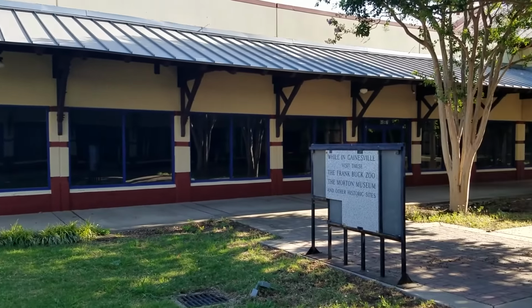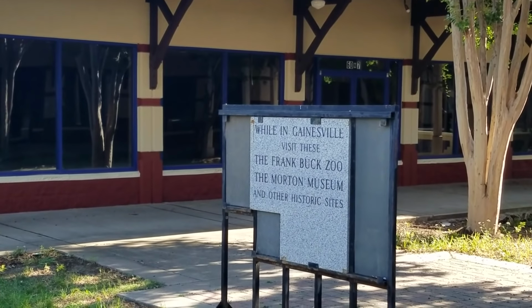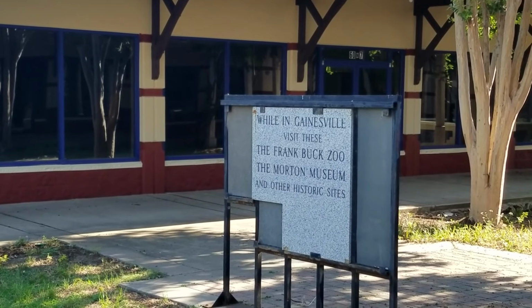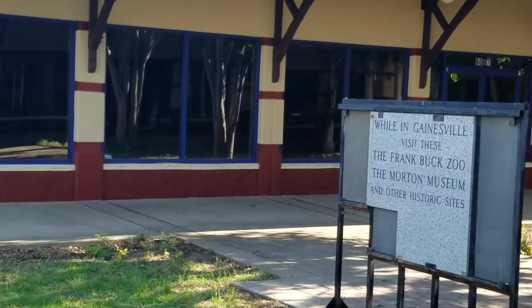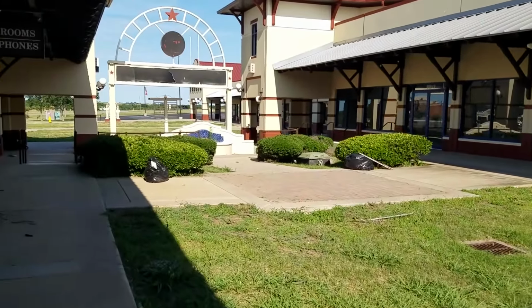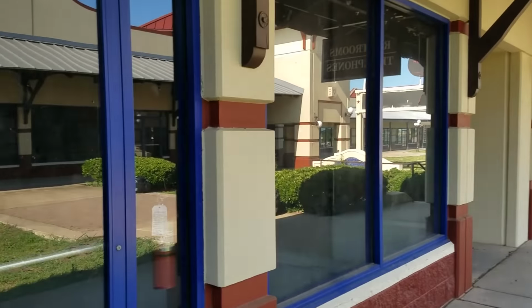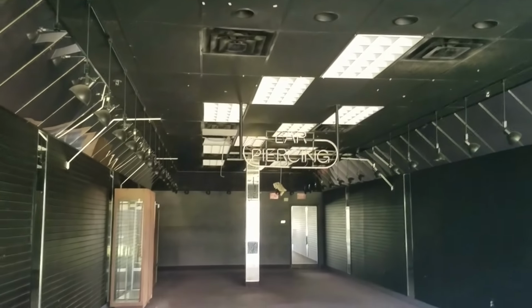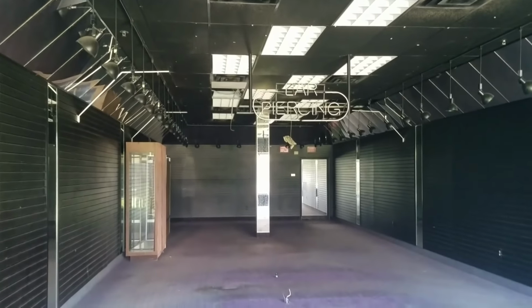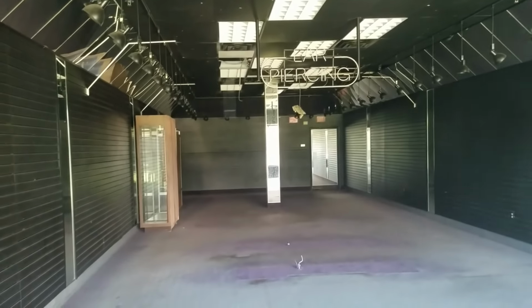Look at that. A little advertisement saying, while in Gainesville, visit the Frank Buck Zoo and Morton Museum. That's still here in Gainesville. This is long gone. Just trash bags and leftover construction stuff. Oh, this says piercing in there, ear piercing. I wonder if this was an old Claire's. Like a Claire's outlet right here. Which that in itself is gone now.